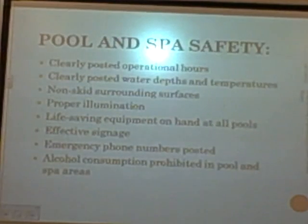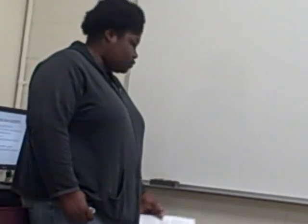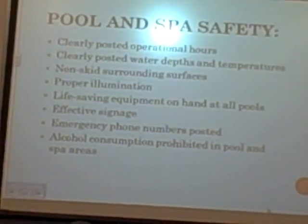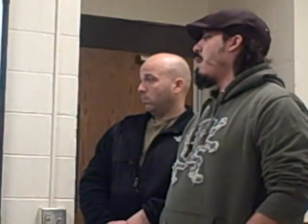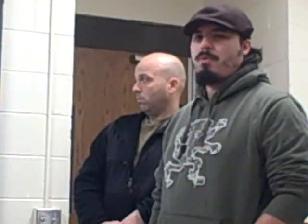Clearly posted water depths and temperatures, so people wouldn't be jumping in head first in 3 feet of water, or swimming in 20 feet of water if they don't know how to. No skid surrounding surfaces, proper illumination in the pool area and spa area, life-saving equipment on hand at all pools, and effective signage to show where the equipment is needed. Emergency phone numbers will be posted with effective signage and alcohol consumption and or drugs will be prohibited in the pool and spa area.